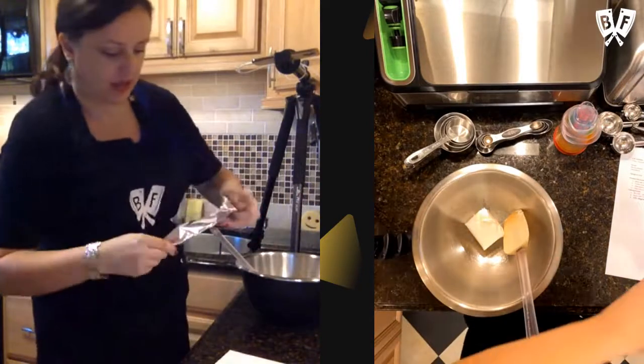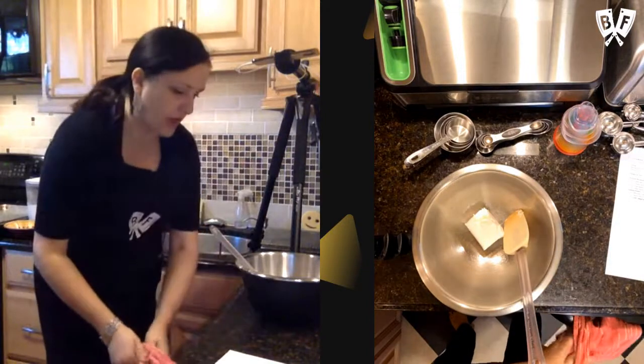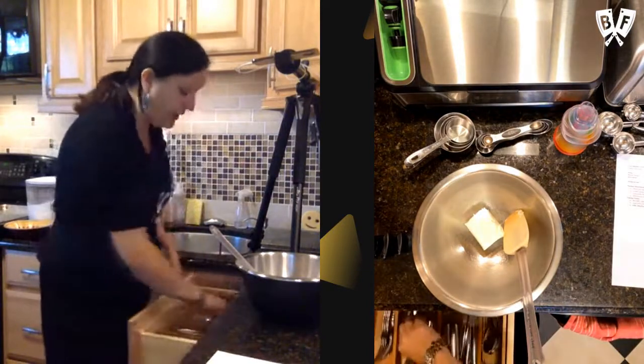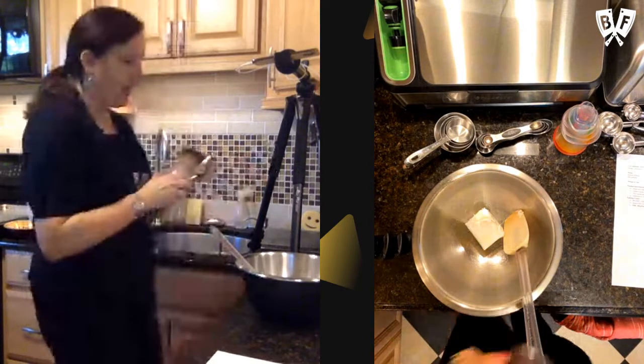I'm using creamy peanut butter. I haven't tried it with chunky yet. I don't know how the texture would work, but I'm willing to try it. So 3/4 cup of creamy peanut butter.